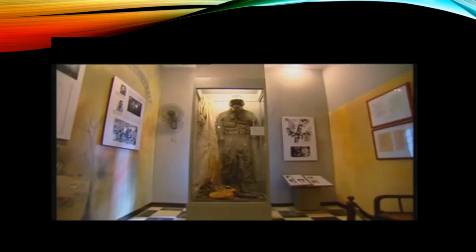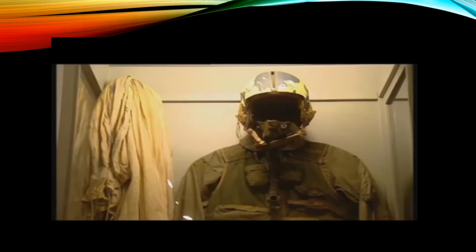Today, the prison is a museum. McCain's old flight suit on display. John McCain was held for 5.5 years here, often in solitary confinement. He says he was tortured so badly, he tried to kill himself. So how did Vietnam shape the man now running for the American presidency?